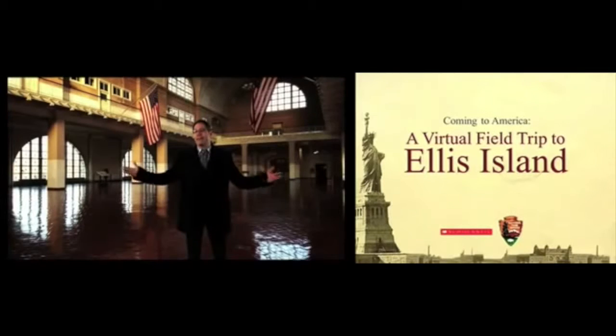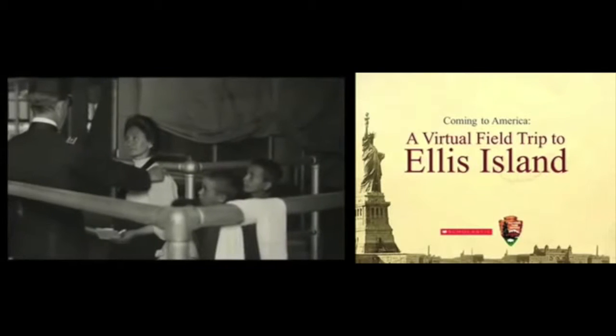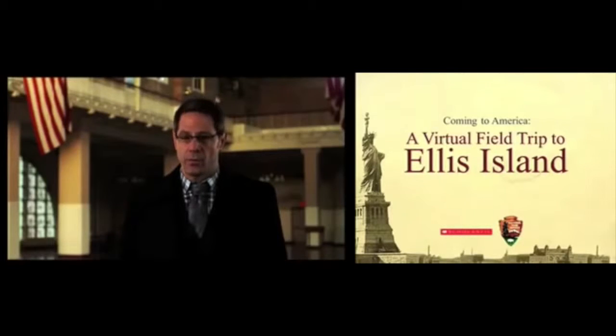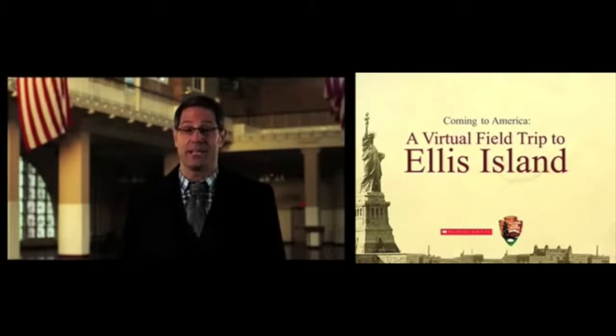Now, as immigrants entered the Great Hall, doctors conducted a 6-second physical examination, checking them for problems walking or breathing, signs of heart trouble, infectious diseases, mental illness, anything that might make them a public health risk. If they were suspected of any illness, they were marked with a piece of chalk and pulled out of the line for further examination. The Great Hall was lined from end to end with hard wooden benches.